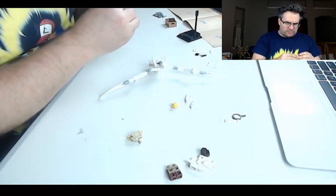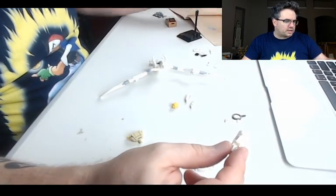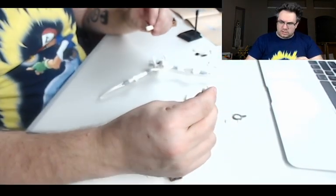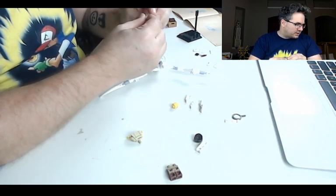I would have loved to have been the guy who figured out that fossils would have been a great idea set and got it submitted to Lego. That would have been so great. I would have loved to have come up with that idea.